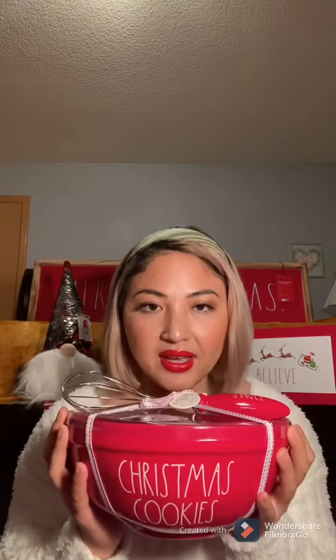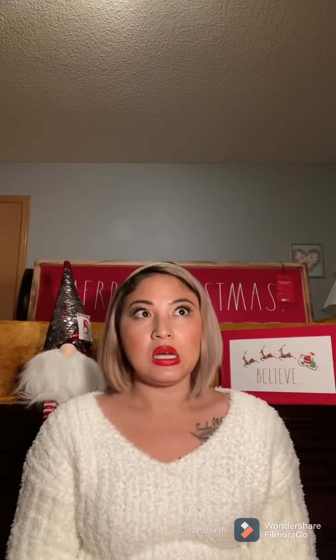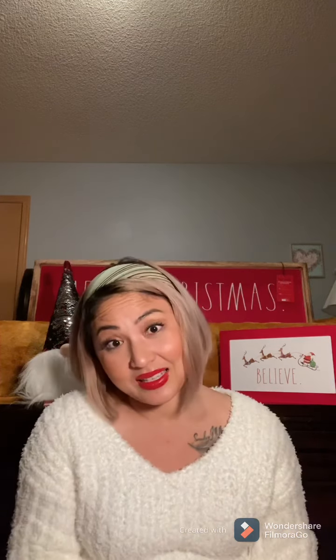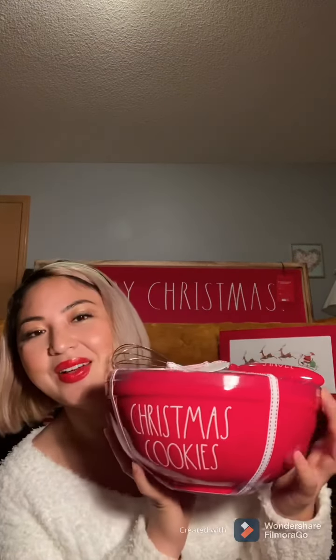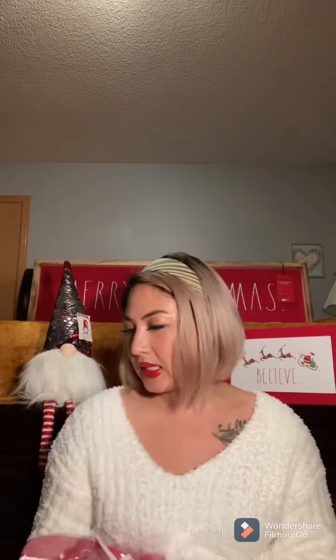I was so excited to find this because I did originally have the white one. It was cute. I love the saying. It was white with Merry Christmas in red, but it was plastic and I wasn't a huge fan. I would have kept it if I didn't find this. I did return it and get this one. So I am definitely happy about this purchase.